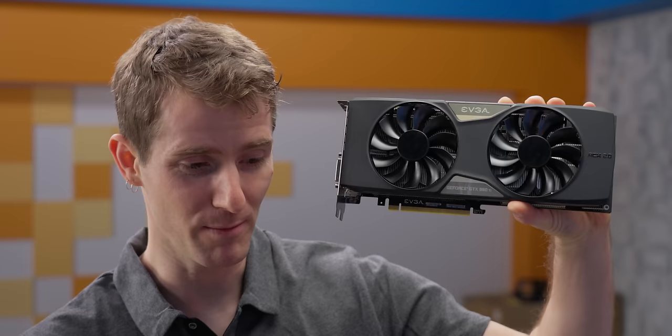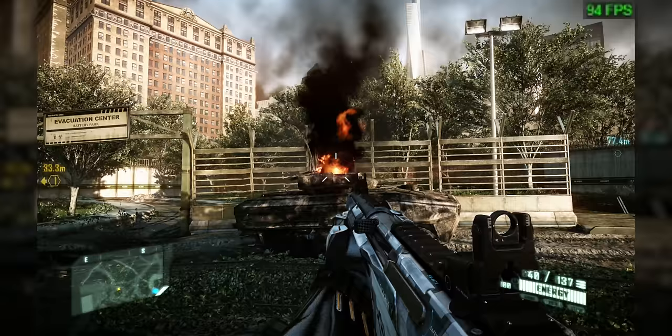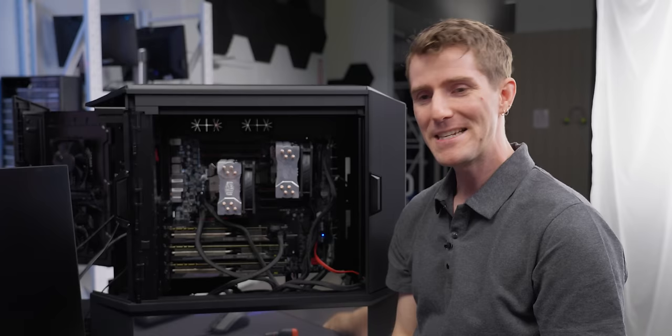Let's see how many GPUs we can stuff in here. By the way, did I mention we're sucking back like 500 watts with only one 980 Ti right now? To somewhat control our benchmarking, I am going to look at this flame. That's gonna be our scene. 93 frames per second. And now you see why we didn't bother cable managing anything.